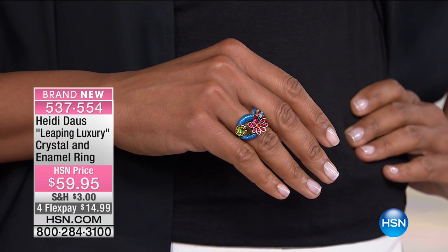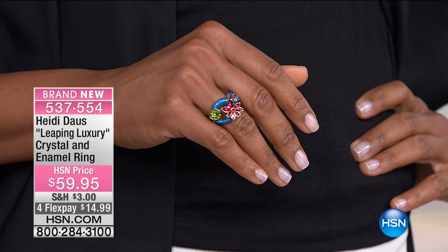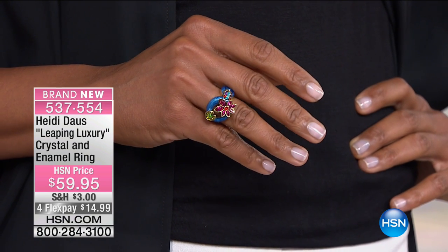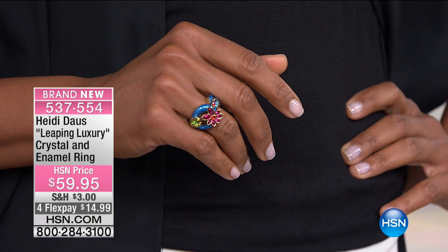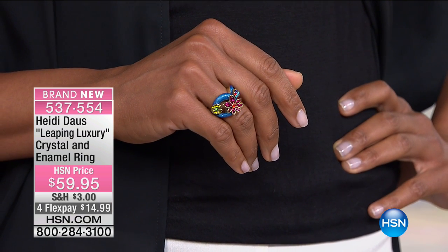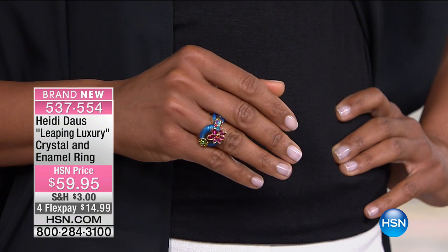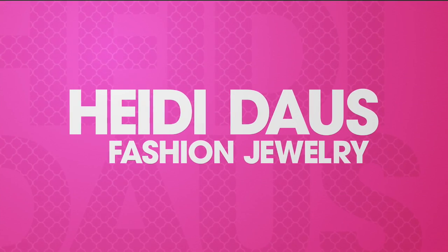And with 4 flex pays, it's $14.99, even better. Wow. Okay, so that's our Leapin' Luxury Ring, 537554, done in that same blue, same colors, but miniaturized. And that becomes even more difficult often to do. A little tiny frog. Exactly.